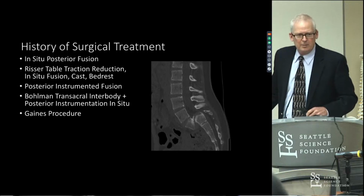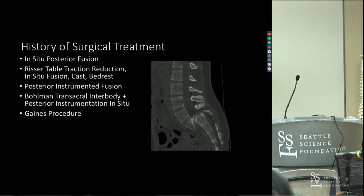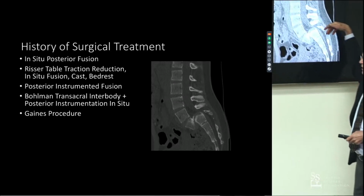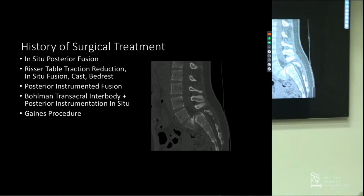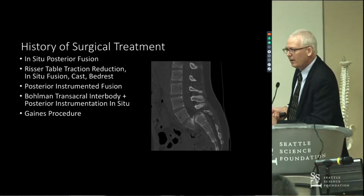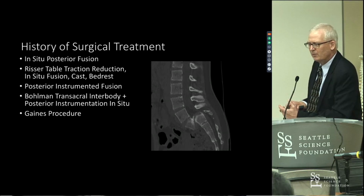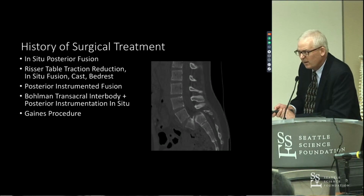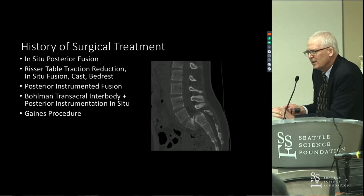You can do a Gaines procedure. Anybody know what a Gaines procedure is? You go in the front, you take out all of L5, right down, you take the disc. Then you go in the back and you instrument L4 and S1, and you put L4 on S1 with some graft. And you lay them in bed or cast for a couple months, and they heal. And you get a perfect spinal balance, their sagittal contours, everything returns, and they all get L5 radiculopathy. Most of them. Most of the time it'll come back pretty well, but lots of times it won't show up for 2 or 3 days.